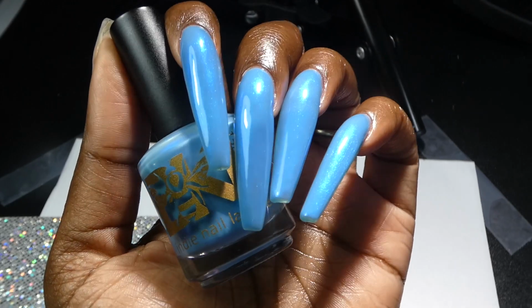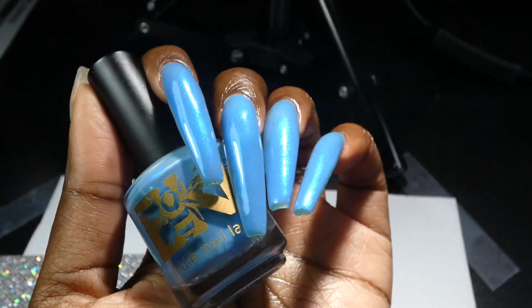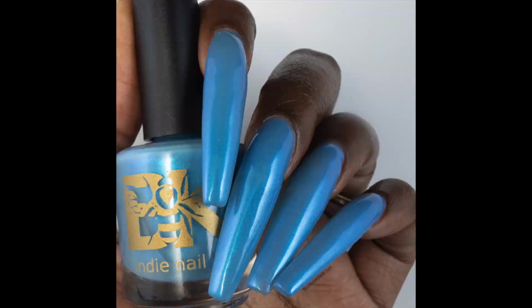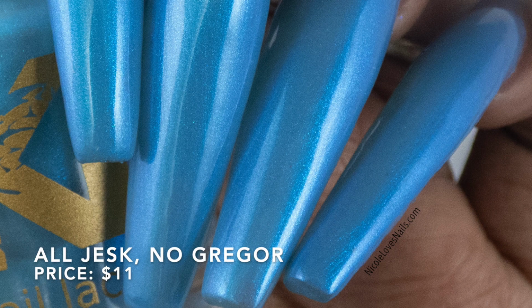And here you can just see how that shimmer looks when it's moving. Oh my gosh, it's so beautiful. So beautiful. This was one of my favorites from this collection. And here are my swatch photos, including glossy top coat and matte top coat.